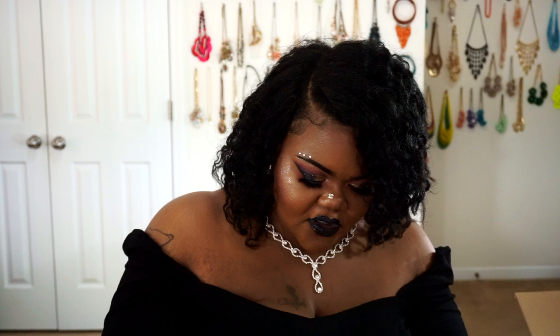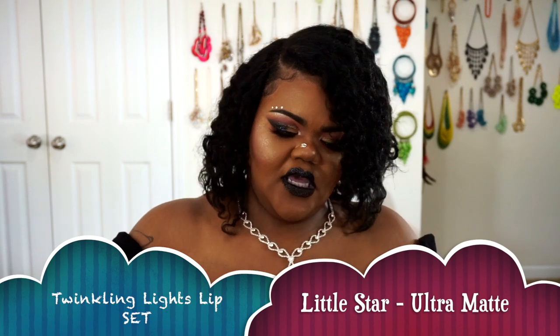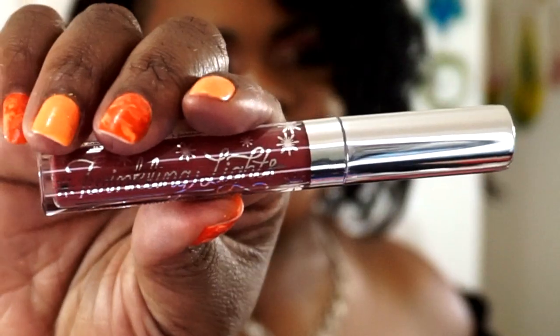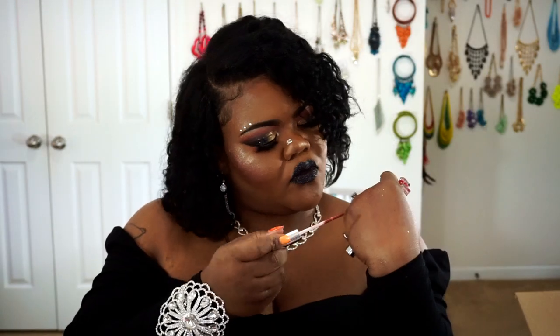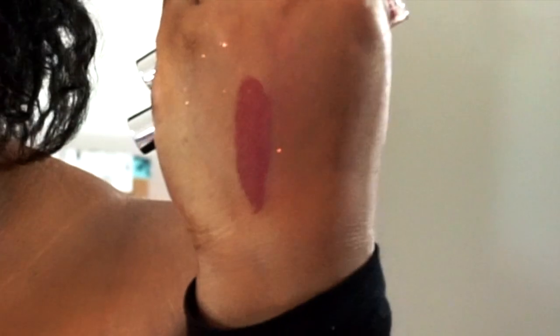In the package, we're gonna go ahead and have Little Star, which is an ultra matte lip. And this is what Little Star looks like. It's going to be a rosy deep brown, which is a pretty deep nude on deeper women of color. On mid-tone skin tones, on medium skin tones, this is gonna come off as a rosy brown. And if you are a fair complexion, this is definitely gonna come up as a deep brown, rosy red for you. That is a beautiful color.